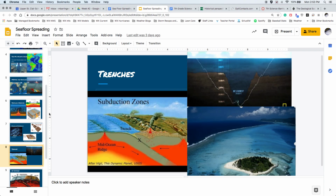Now, we also have these things called trenches. So we have mid-ocean ridges, we have seafloor spreading, but we also have trenches. We have our ridge here, and it's pushing this plate this way towards the land. Where the ocean plate runs into the land plate, we get this really, really deep area of the ocean called a trench. And that forms by this process that we call subduction. Subduction is when one plate runs into the other one and goes underneath it. When that happens, a trench forms in its place, and these trenches can be massive. Mount Everest can fit inside some of the deepest trenches on Earth.